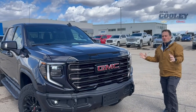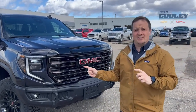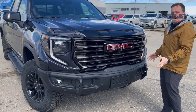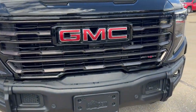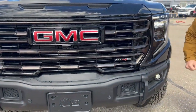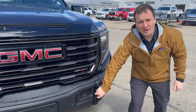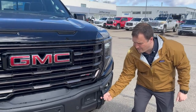Now what's really cool about the AT4X, we had it last year but they switched it up a little bit this year. And the big thing that they made changes on is this front bumper. So now we have an AEV stamped steel bumper. Look at these. Ever get stuck or your friend gets stuck, you're getting out. Look at that. That is very, very beefy.